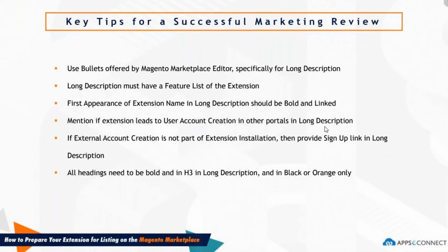One should use bullets offered by the Magento Marketplace editor, especially for the long description. And one should keep in mind that while giving a long description, it should be precise enough because this is very much important in the review process. The long description must have a feature list of the extension. The first appearance of the extension name in the long description should be bold and linked.